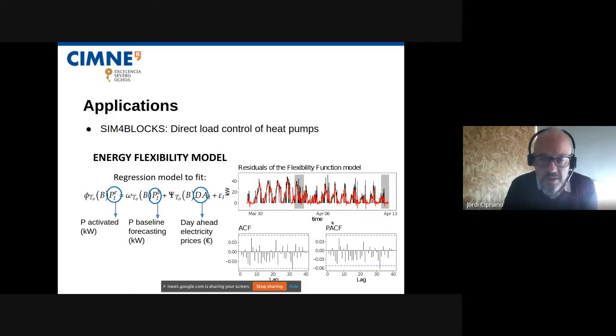Here, the black line is the activated power. It's the same time series I showed you in the previous slide, and in red you can see the model of this activated power as a function of the baseline and the day ahead price. These two gray painted periods are the validation periods, and the other periods are the training periods, the data we use for the training and the modelling of the model.